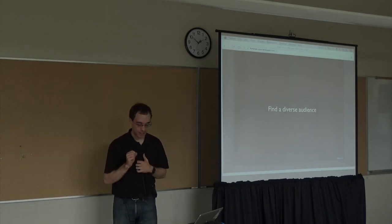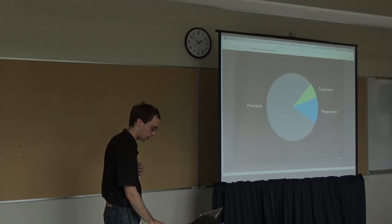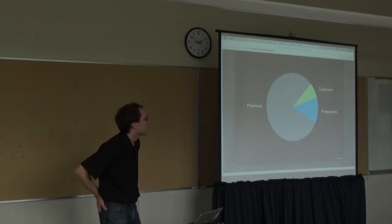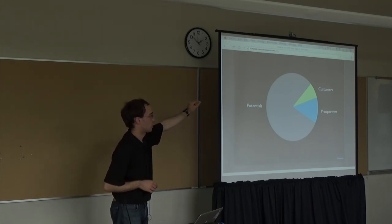The first thing is to find a diverse audience. Diversity can mean many things. What I mean here is this graph. Because we ran testing at a conference that our company put on, we pretty much had only part of this pie covered. Customers are people who currently use your software.